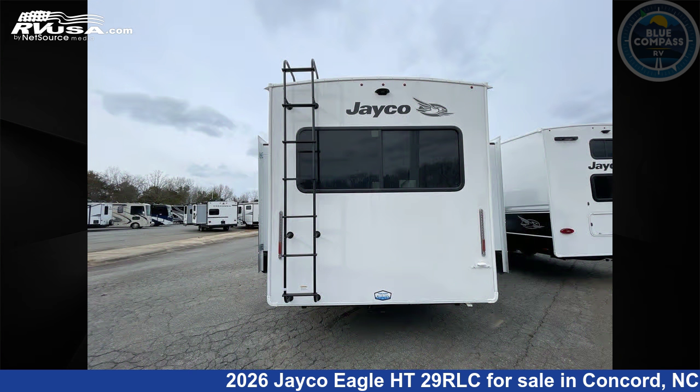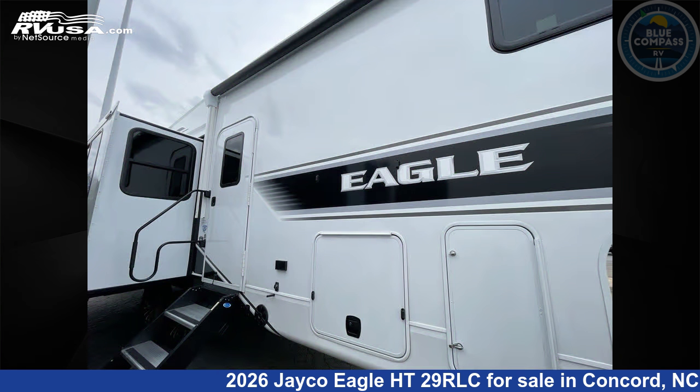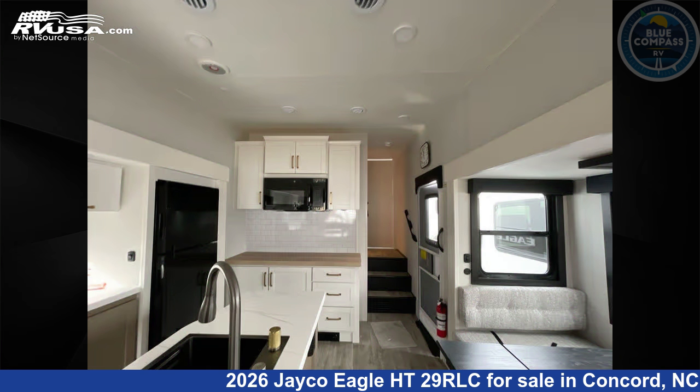This new Jayco is 34 feet 0 inches in length and features sleeps 4, slide-out, and 52 gallons fresh water capacity. The floor plan layout of this fifth wheel features front bedroom, kitchen island, rear living area.